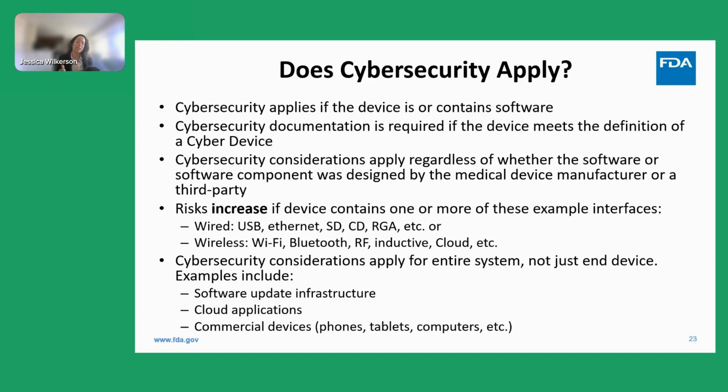Cybersecurity applies if the device is or contains software. Cybersecurity documentation is certainly required if the device meets the definition of a cyber device. But more broadly, cybersecurity considerations apply regardless of whether the software or software component was designed by the medical device manufacturer or a third party. So it may be that the cyber threat or the cyber risk is coming from a third-party software component. From our view, that is still the medical device manufacturer's responsibility to mitigate the potential risks in the device. Whatever that means, working with a third party, patching it, putting in place compensating controls, it's not going to be good enough from the FDA perspective for a manufacturer to say, we don't have control over that component, so we're just waiting to manage the cybersecurity risk until that third party does something. Not good enough.